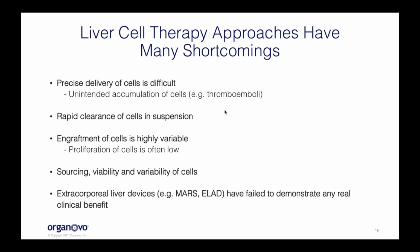So, people have made efforts at trying to do direct transplantation of allogeneic hepatocytes, and there have been some encouraging early results, but there are some persistent challenges. The delivery of a homogeneous cell suspension is difficult for a couple of reasons. The precise delivery of cells is difficult in the absence of a direct injection. Even in the setting of a direct administration of a suspension or even a concentrated suspension of cells, there's a fairly rapid clearance by the immune system and inflammatory biology that occurs. And as a result, engraftment of those cells is quite variable and typically very, very low.